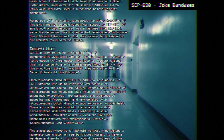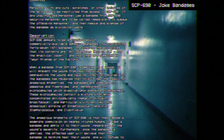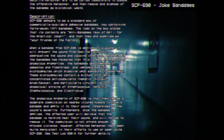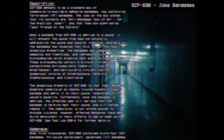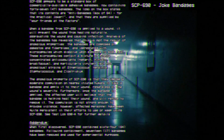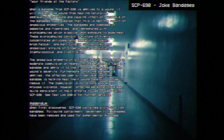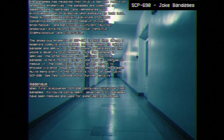When a bandage from SCP-690 is applied to a wound, it will prevent the wound from healing naturally, aggravating the wound and causing infection. Analysis of the bandages has revealed that this is not the result of anomalous properties. The bandages are composed of asbestos and fiberglass, and impregnated with microcapsules which dissolve upon exposure to body heat. These microcapsules contain a mixture of highly concentrated anticoagulants, heparin, hirudin, rotifacium, and particularly virulent, but not anomalous, strains of Streptococcus, Yersinia, Staphylococcus, and Clostridium.